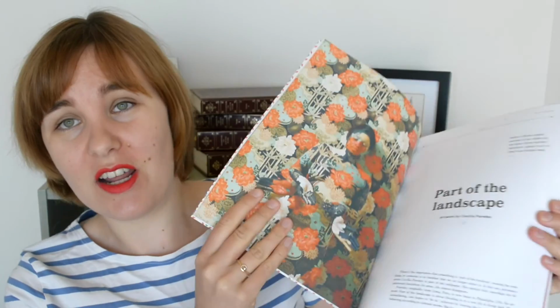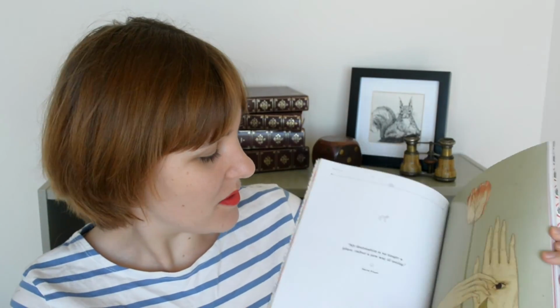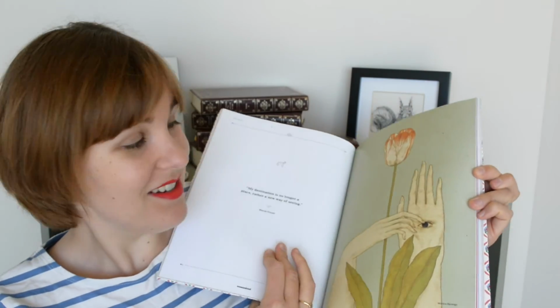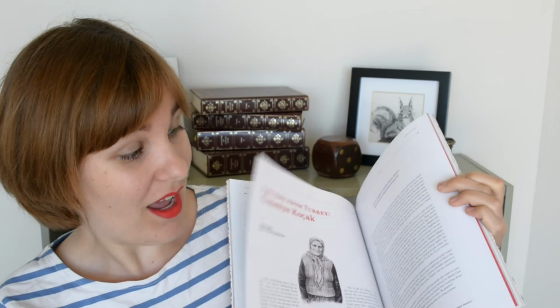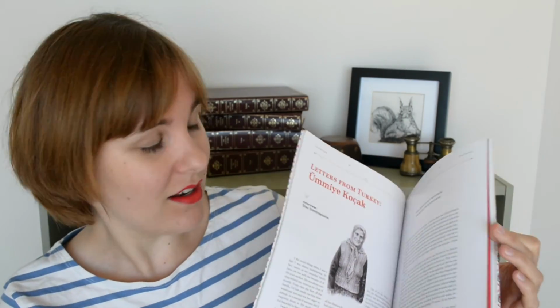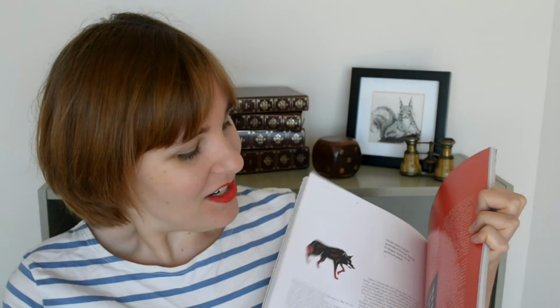I think it's an Australian publication, and it is full of lovely illustration and photography. I mean, this is probably the most beautiful women's magazine I have ever seen. Not that men couldn't get something from it as well, but it is aimed primarily at women, hence the title, and there are lots of articles about different amazing, interesting women throughout the world, so this is very cool.